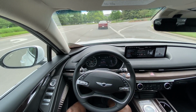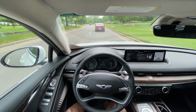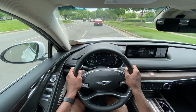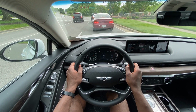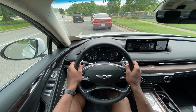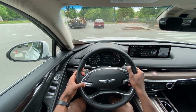And you can see even the lane keeping assist system is working right now, even going through town, which is really nice. And very precise as well. And there's the auto stop there. So I'm gonna test the sound system out really quickly.